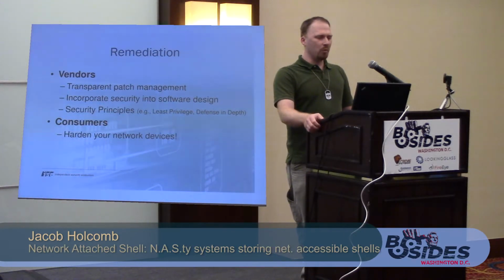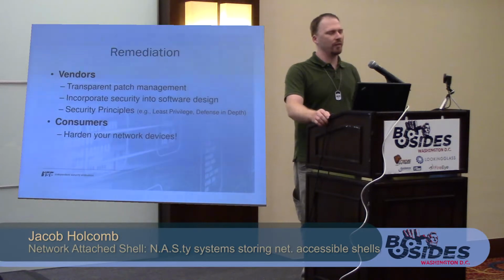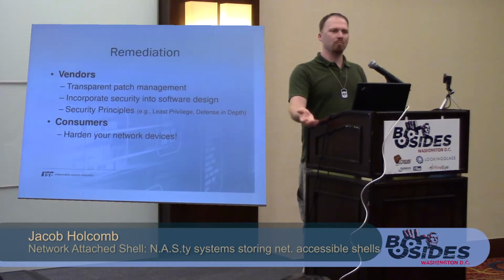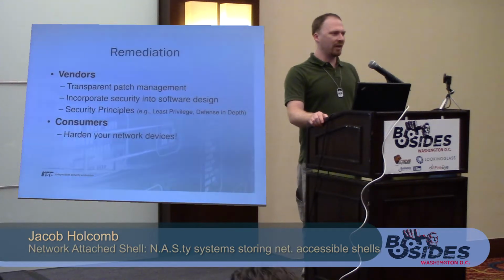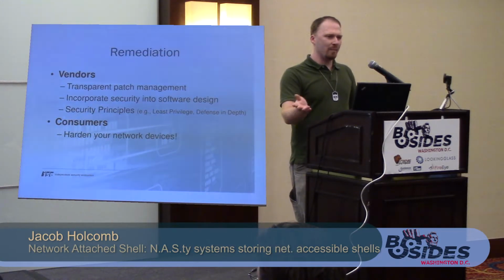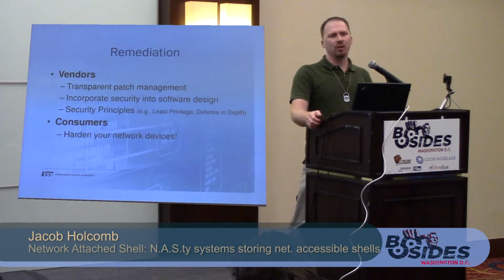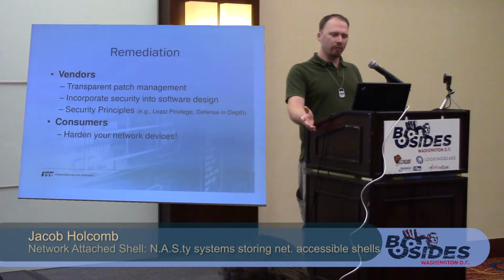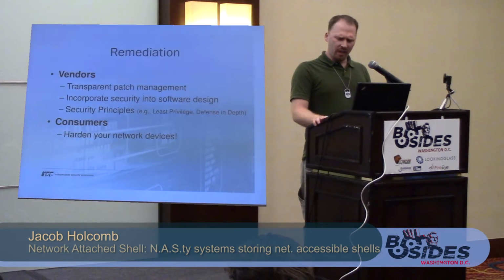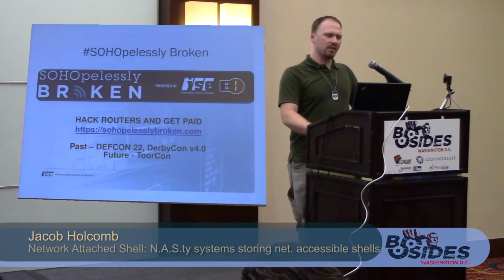Consumers, when you buy one of these, there are a few things that we can do to help reduce the attack surface. Change the default credentials when they come from the store, where the admin account is admin and the password is admin. That lets anybody who drives by log in and get into your device. So try to disable services that you don't need. If you don't want to manage your network attached storage through the cloud, make sure to turn that off. Just in general, try to avoid leaving these things in the state as they come out of the box.